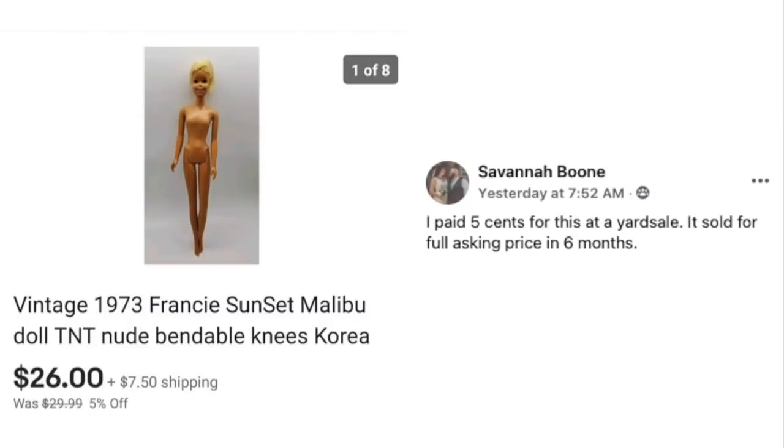Savannah Boone. Paid 5 cents for this at a yard sale. It sold for full asking price in 6 months. Vintage 1973 Francie Sunset Malibu doll. So it's like a Barbie doll, with bendable knees. I remember those. Sold for $26 and it cost her 5 cents.